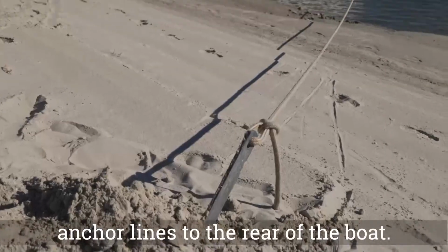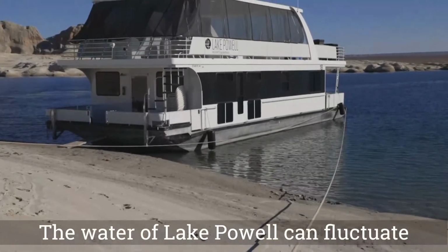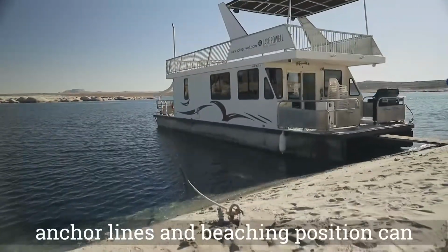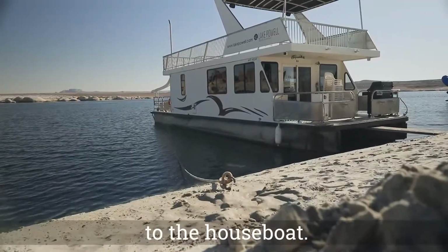Never attempt to swim the anchor lines to the rear of the boat. The water of Lake Powell can fluctuate rapidly. Check the status of your anchor lines twice a day. Failure to adjust your anchor lines and beaching position can result in getting stuck or serious damage to the houseboat.